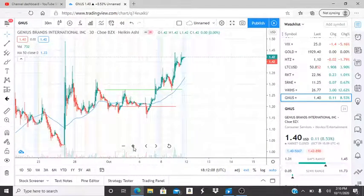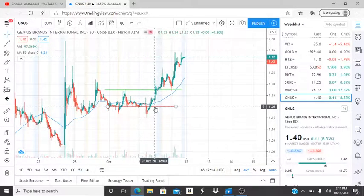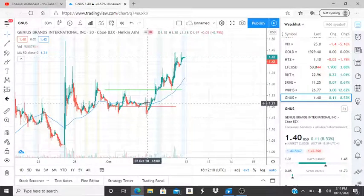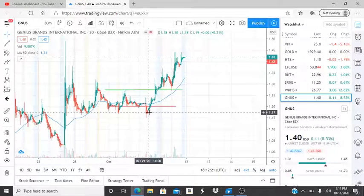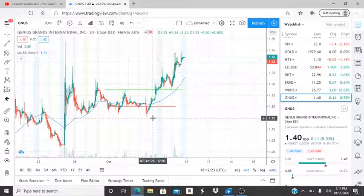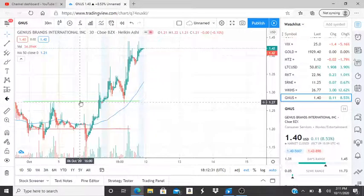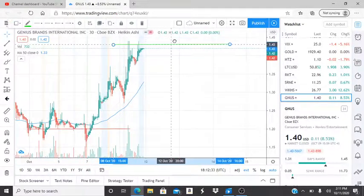Even though every time the bears come in to try to tear this down, the bulls reappear. And a really good example is earlier in the week, I had analyzed this chart, and you can actually see that it dipped under the support. It reached right here at around 115, and since that point forward, it has been in a bullish run. So the bulls have not allowed this to hit new lows. They keep reappearing and loading up on stocks.